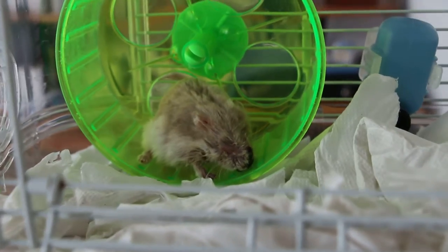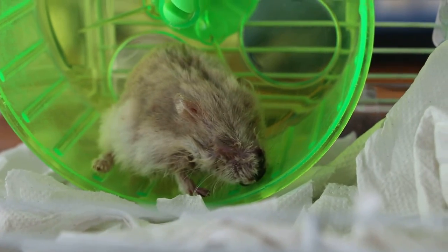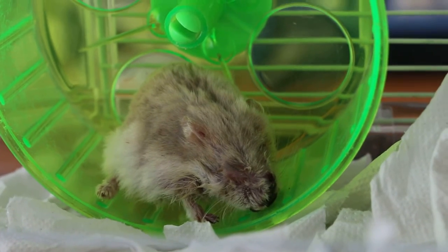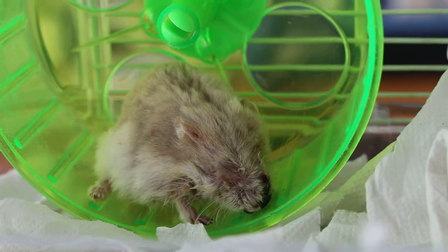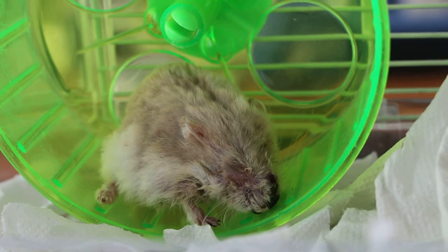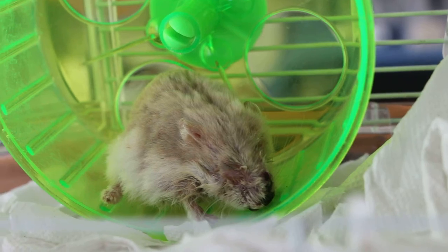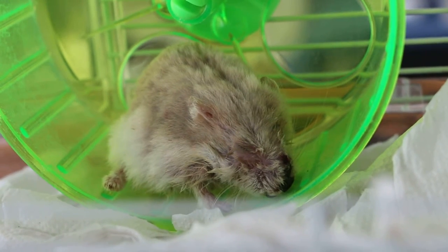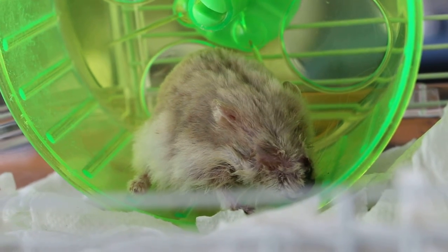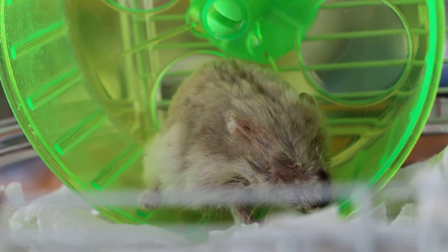7 days ago, this hamster came in with a large swollen nose. It was given medication and injection for the first 2 days, and then after that orally for the next 2 days. Then 2 days ago, the abscess on the nose softened. That means it ripened, and the anesthesia was used to incise and drain the abscess. That was 2 days ago.